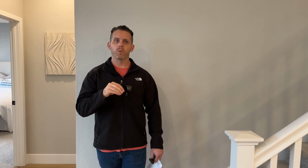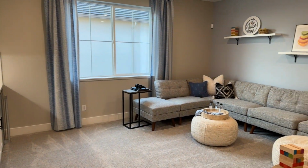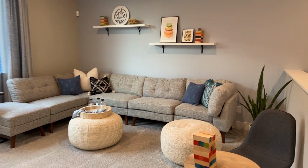So you're actually getting to see 2 houses in one tour, but going upstairs in the Indigo floor plan. Now, coming up to the upstairs, this is gonna be a little bit different. It's got an upstairs kitchen, it's got a fridge, it's got a sink up here. So this is kind of nice.